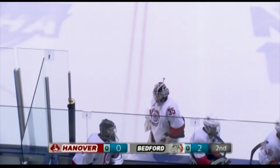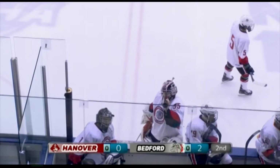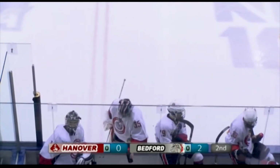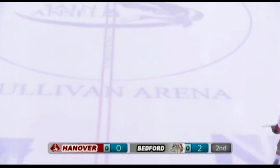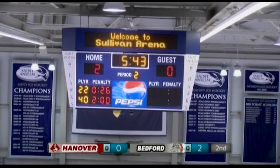Bedford still up 2-0 here in this huge game. Yeah, so this is the opportunity here by Hanover to try to solve Bedford. I mean, obviously, how many more chances are they going to be given before they take a penalty on their own?